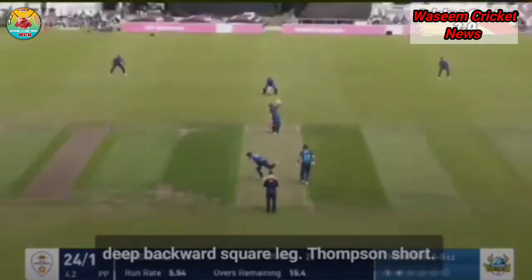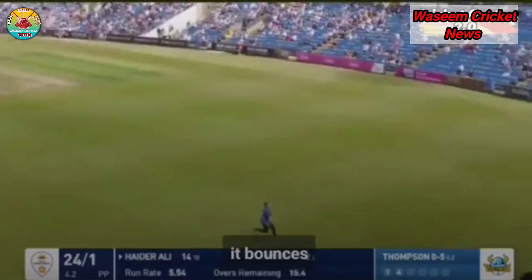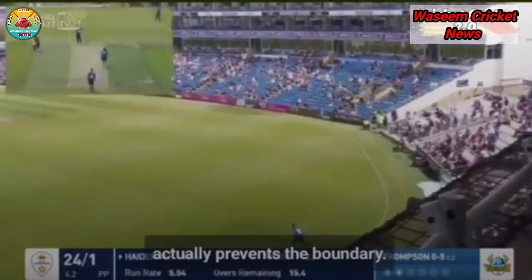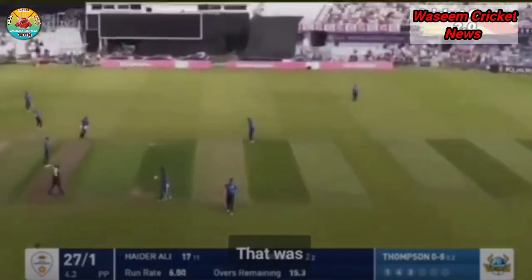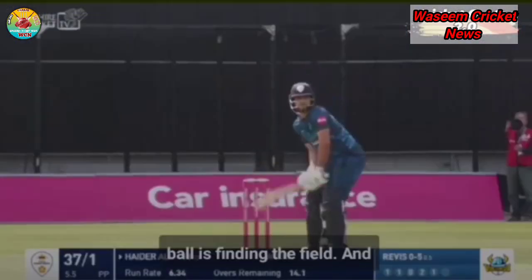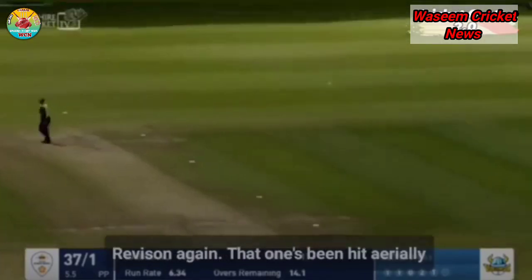Deep backward square leg. Thompson short, high up into the air it goes. And this won't be a catching opportunity unless it bounces just inside the rope. Well fielded, actually prevents the boundary. And that was James Wharton out there doing the fielding, did really well. The ball is finding the field, and therefore you'd have to say the bowlers are bowling to that field. Here's Revis in again.